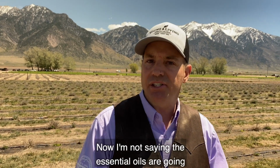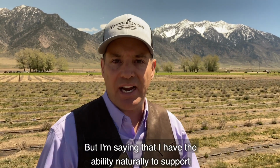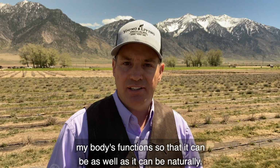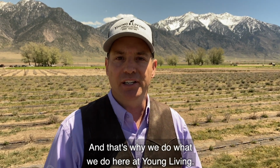Now, I'm not saying the essential oils are going to cure all the diseases of mankind. It's not what I'm saying. But I'm saying that I have the ability naturally to support my body's functions so that it can be as well as it can be naturally. And that's why we do what we do here at Young Living.